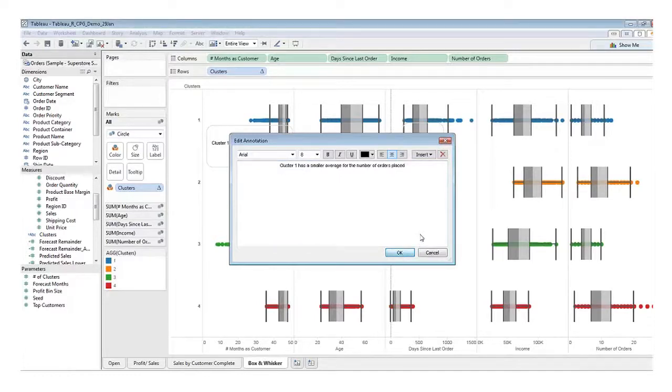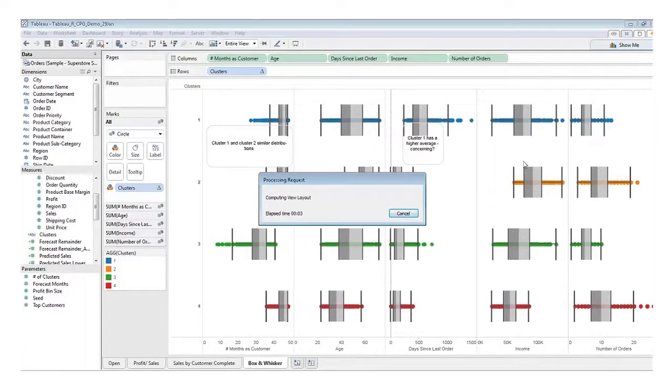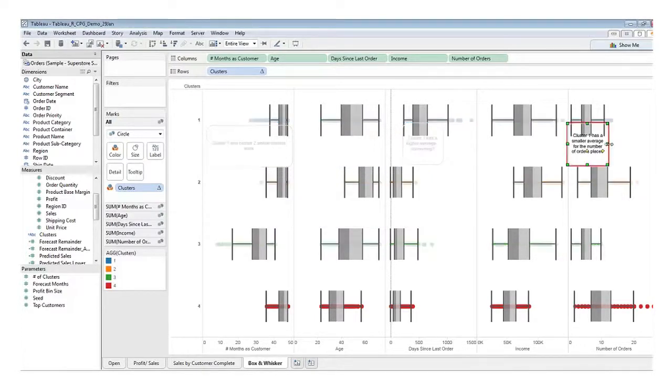Now we have covered several different analysis points. If you look back at our annotations, we can put this into a conclusion. We can see here that for the days since the last order, Cluster 1 has a higher average, and this could be quite concerning. For the number of orders, Cluster 1 has a smaller average, which again could be quite worrying. Considering that the number of months these customers have been with us is very similar, this conclusion could mean that our customers are losing interest in Cluster 1. This may mean that we want to start a marketing campaign to win back the business of these customers.